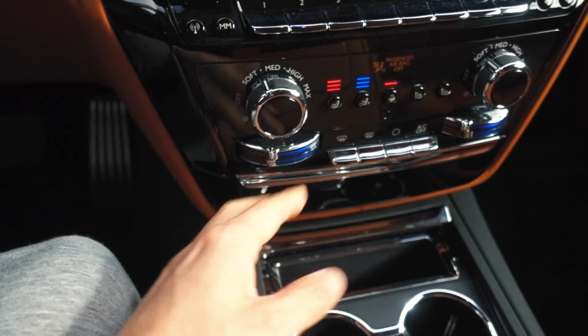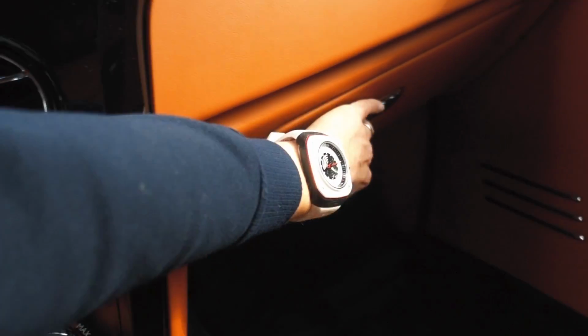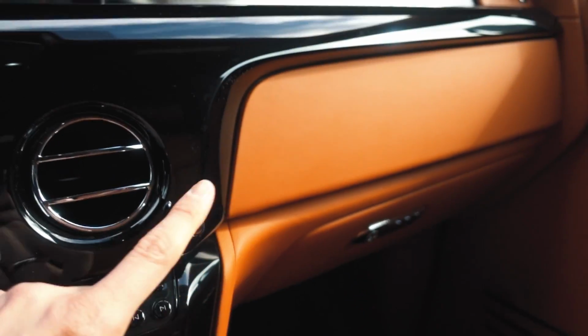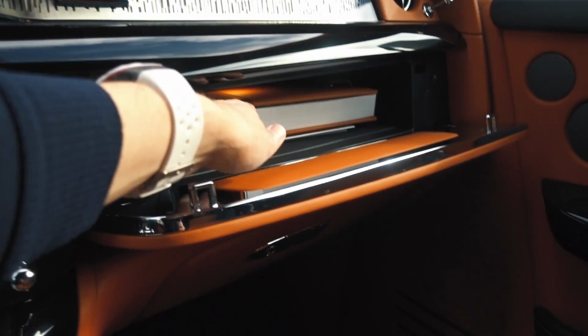By the way, this car comes with wireless charging for the phone, which is insane to think about in a Rolls Royce. Glove box, no problem. You got a glove box. It's a nice, decent size. But is that it, Alondra? Is that it? No, don't worry about it. You just press this button and another level opens up right here.